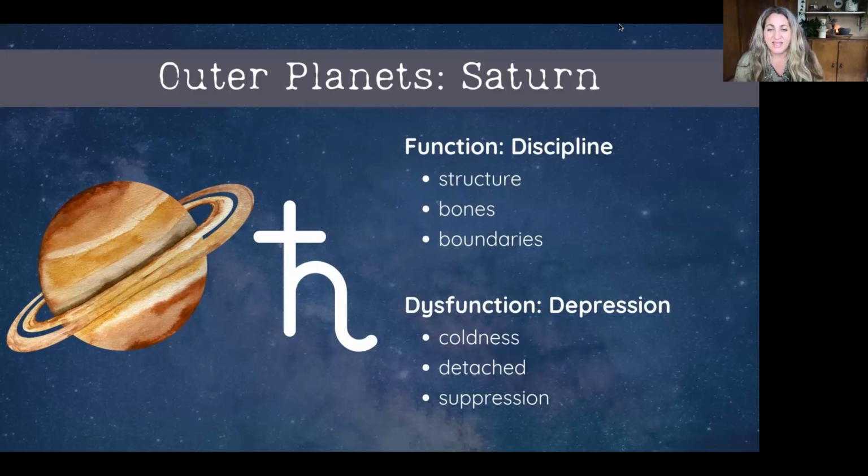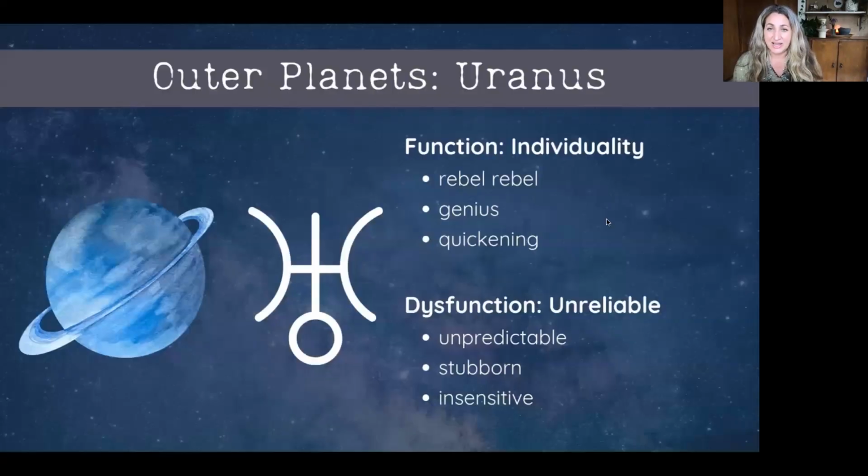Okay. In its dysfunction, right, you can see a pulling away, you can see a separation, you can see a detachment, you can see some depression and some suppression. And there can be a coldness, a dryness to Saturn if it is not aspected very well. All right, guys, let's look at Uranus. So in its highest function, Uranus shows us where we are more individual, where we need to be the rebel, where we have that inner Einstein.